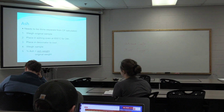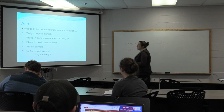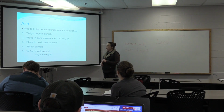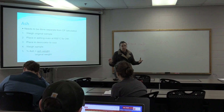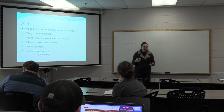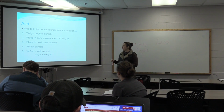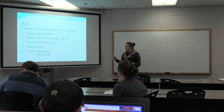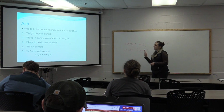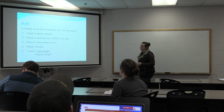So our ash, we end up doing it separate from our crude fiber, but you take this and you put it in a 600 degrees Celsius muffle furnace for 24 hours. So this turns everything into ash. It cooks off all organic matter. The only thing that's left over is the individual elements. And then you can weigh that, so it's the original weight minus ash weight divided by your original weight multiplied by 100, and that gives you your ash percentage.